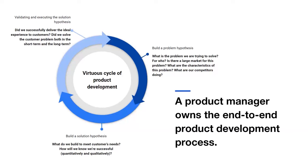So what do we build to meet customers' needs? How will we know we're successful? How will we measure that we're successful? And then we design an experiment to validate the solution hypothesis and then execute it if it's turning out successful. And here we ask ourselves questions like, did we successfully deliver the ideal customer experience? Did we solve the customer problem both short-term and long-term?